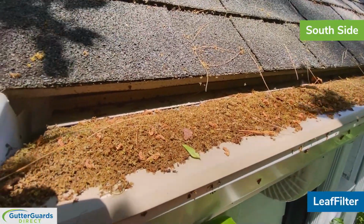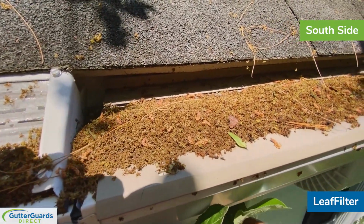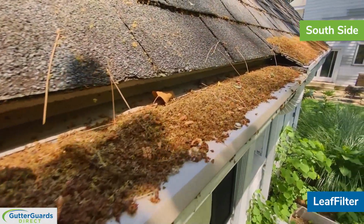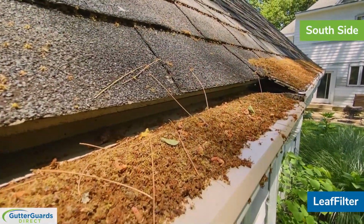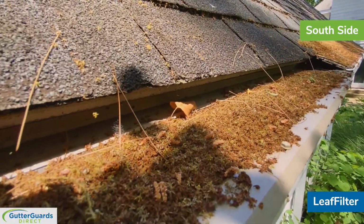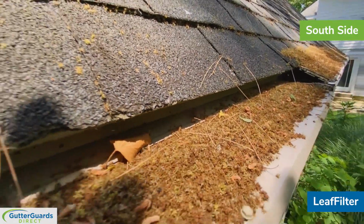The next system in line is LeafFilter, so that's sitting immediately next to MasterShield on the south side of the garage. You can see just to what extent the flowers and the pine needles are sitting on top of this system. There's a few random leaves here as well. As I've noted before, this one sits relatively flat inside the gutter, so there's a pretty good gap there between the roof edge and where the gutter guard starts, and as a result you can see how stuff builds up in the back of that.